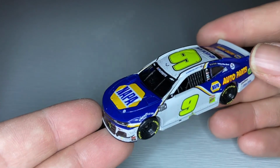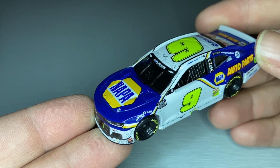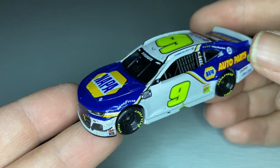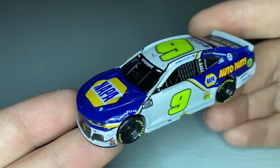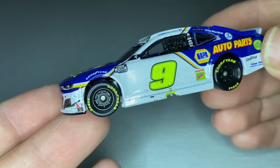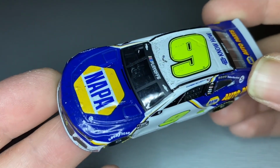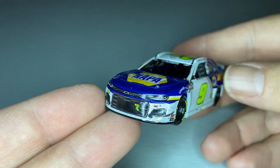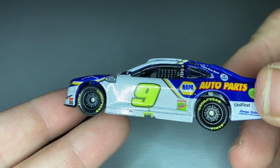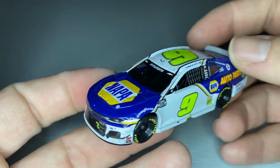Alright, and next up we have Chase Elliott's number 9 2020 Phoenix raced version. This is, of course, his championship winning car, and this is out of the 2-pack sort of passing the torch boxed set. But obviously you've got the raced version details on here, which I just love when they make those race versions. You get all these little extra details on the front, all the grime, the built up rubber, everything like that. And it's just as it was seen in Victory Lane.